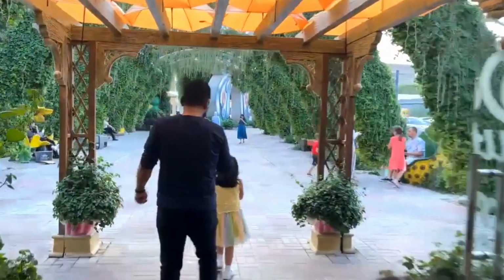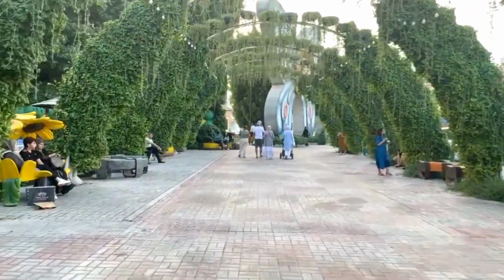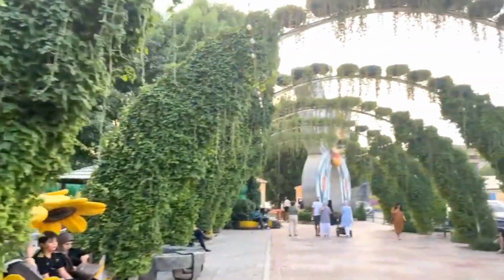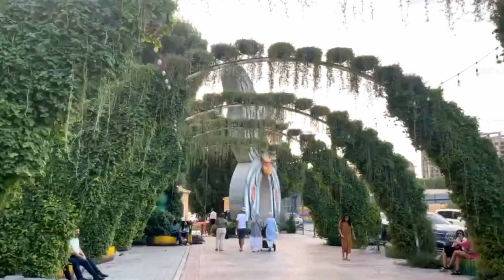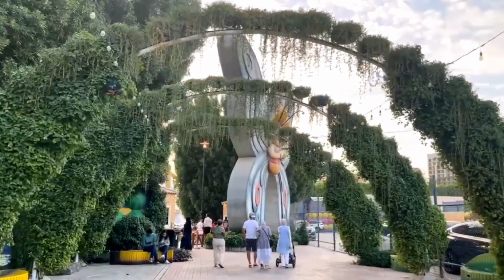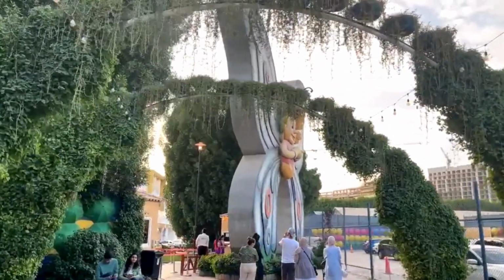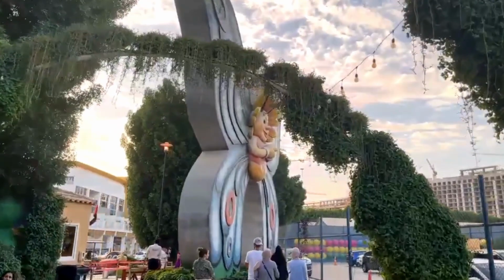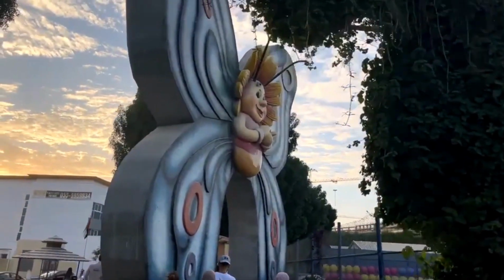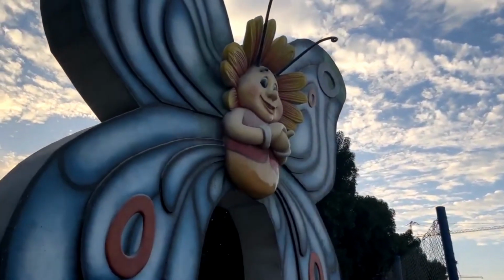We will wind up there. That was a cute butterfly garden and it was a lovely evening spent with a lot of butterflies. I think someday we will come back, maybe in the month of December. I think we have a lot of promise for December. Anyways, we are going to wind up here with this beautiful sky.